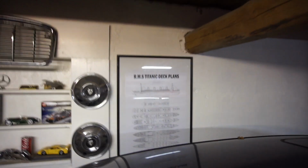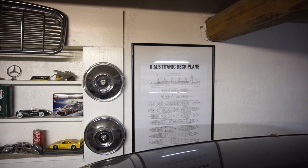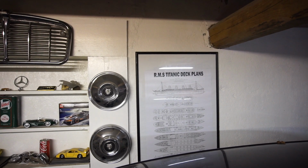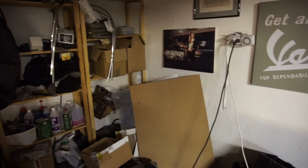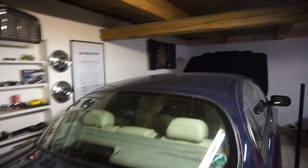Over here is a blueprint, or basic copy, of the blue deck layouts of the RMS Titanic. When I was a kid, I was really, really into Titanic, probably not in a healthy way, but I just enjoyed everything about it, so I picked that up, plus a couple other pictures when I was at the Belfast Museum a couple years ago. One of them is over here. It fell down and broke the frame, so I've ordered a new frame for it, but that is a picture basically where someone's standing by the propellers. It's very cool, so that will come up sometime again.